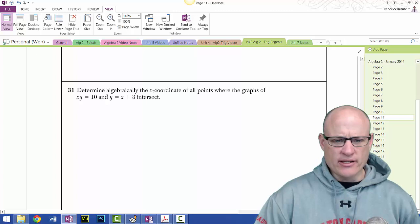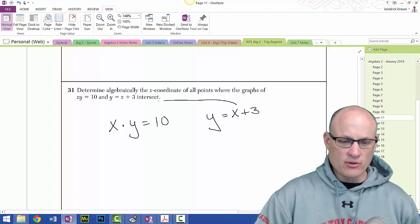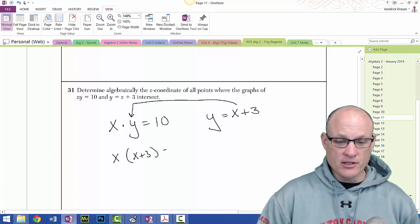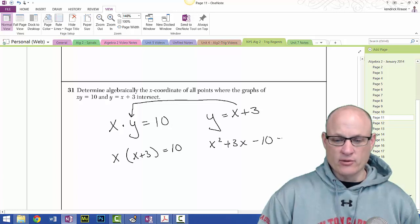Determine algebraically the x-coordinate of all the points of these graphs. So you have x times y equals 10. And I also know that y is equal to x plus 3. So what I will do is plug that in for y. So I'll do x times x plus 3 equals 10. And now I got a simple quadratic to solve. X squared plus 3x, and then I'm going to bring the 10 over, set it equal to 0.